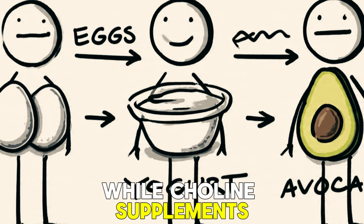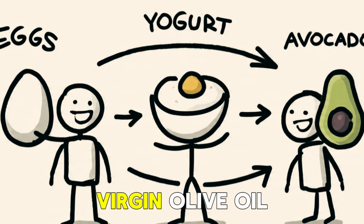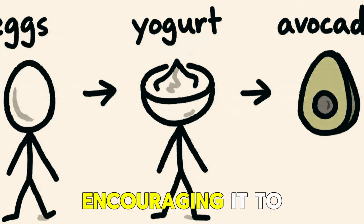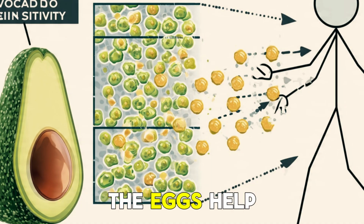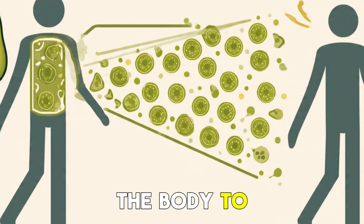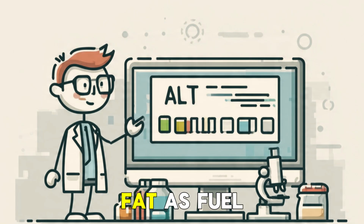While choline supplements exist, whole food sources are generally preferred. A small additional tip is to drizzle extra virgin olive oil over the eggs. This adds another signal to the body, encouraging it to use fat for fuel more efficiently. So now you have 2 supportive effects working together. The eggs help with moving fat out of the liver, and the olive oil helps signal the body to burn fat as energy. Olive oil essentially acts like a signal telling your body to start using fat as fuel.